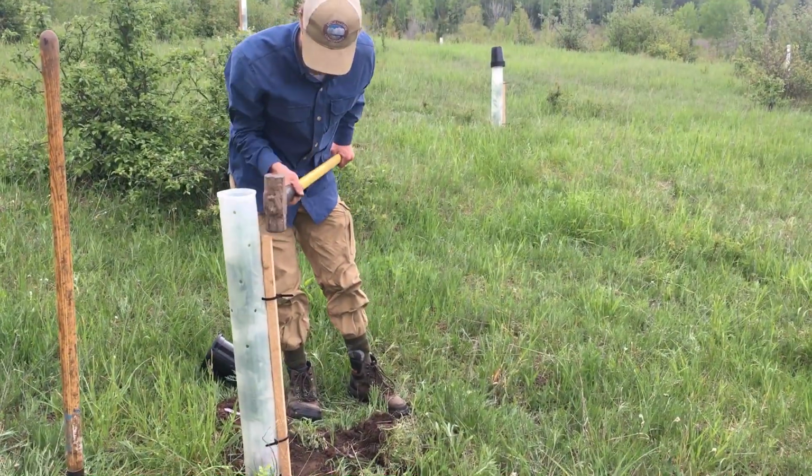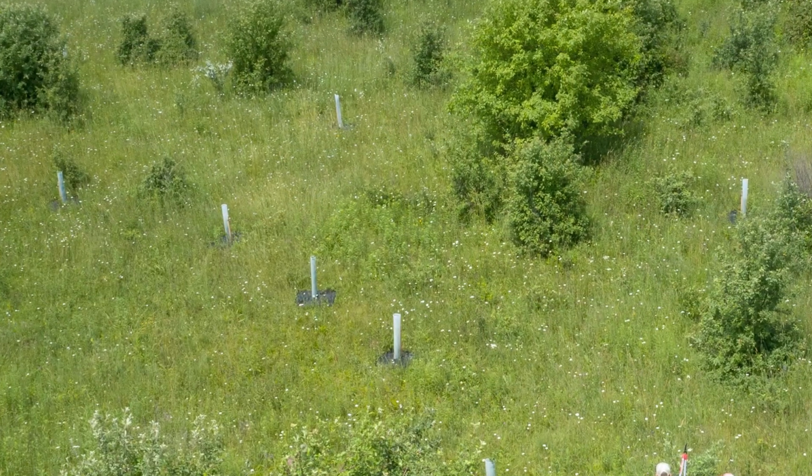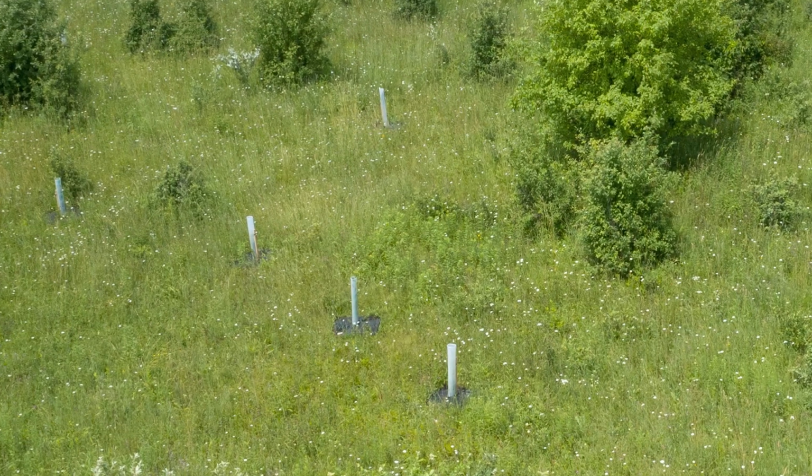But it's also the grass that's growing very heavily out here will outcompete the new shrubs, and not only for space but moisture. They'll suck up all the moisture, and then you have a drought in August, they'll die. But we put mats out to kind of kill the grass around the tree, the new plantings, and give them a leg up.